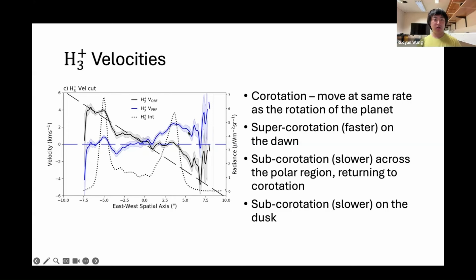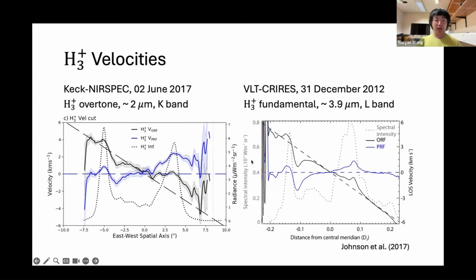This is very interesting. But this is not the first time we are able to see this. Previously, the study by Johnson et al. 2017, conducted by Rosie here, also spotted something similar. So here's the comparison between my study and hers.